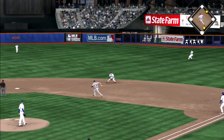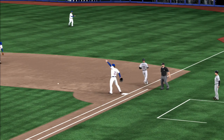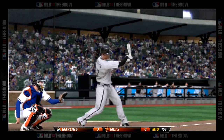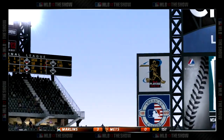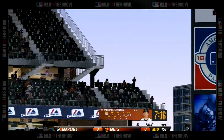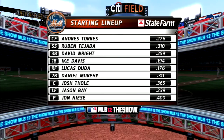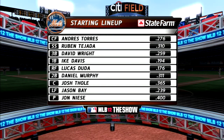Fastball swung on and grounded out towards second. Throw to first will get him easily, and the side is retired. But the Marlins strike for 3 on the 3-run home run. Bottom of the first coming up. It's 3-0 Miami. Now here's the starting lineup for the Mets as put forward by manager Terry Collins.